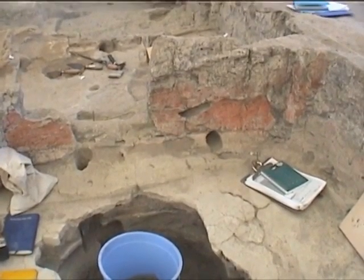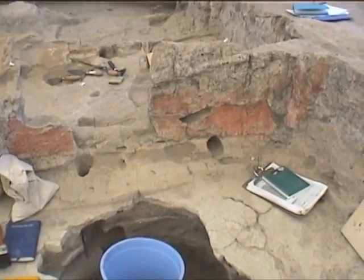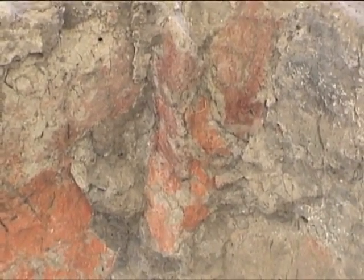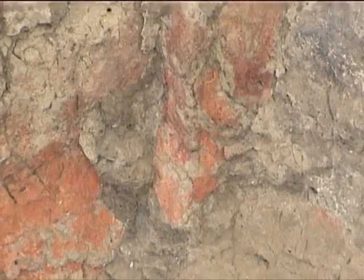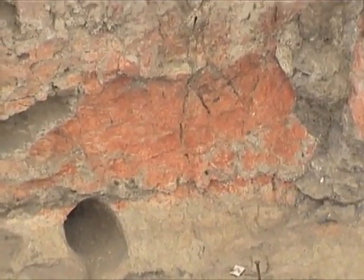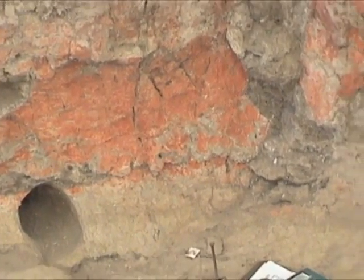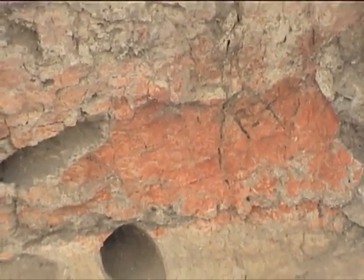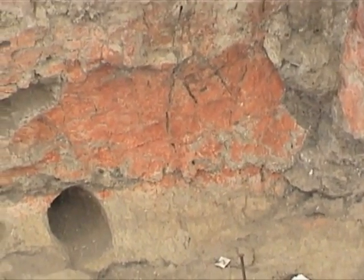A couple interesting problems with this wall. For one, of course, it's exposed paint. If you look here in this corner, this area that's much darker is darkened by the conservation. It's not just staining from soil, it's also a change of color caused by the consolidant that was used by the conservators. The consolidant also has modified the ground around it and made it very difficult to excavate, is my understanding.